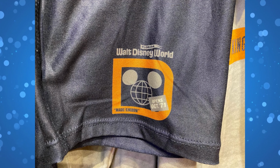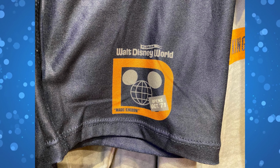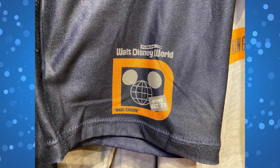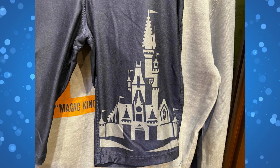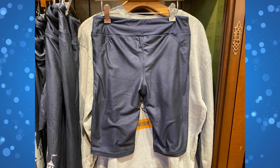Specifically, the front features the retro logo with the Opens October 71 tag overlaid. This recreates a promotional logo from the Preview Center. And the other leg features a single color print of the proposed castle. The shorts cost $36.99. They're less than a Magic Band. Shorts are less than a Magic Band.